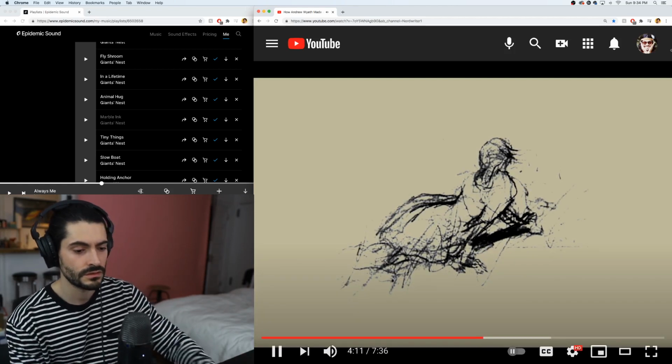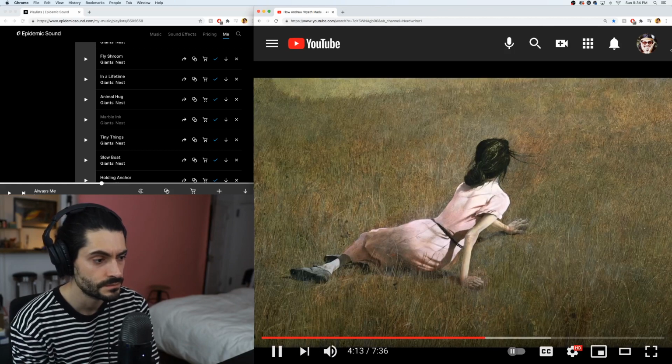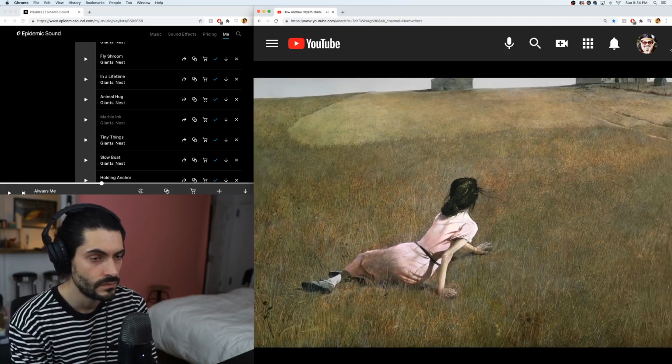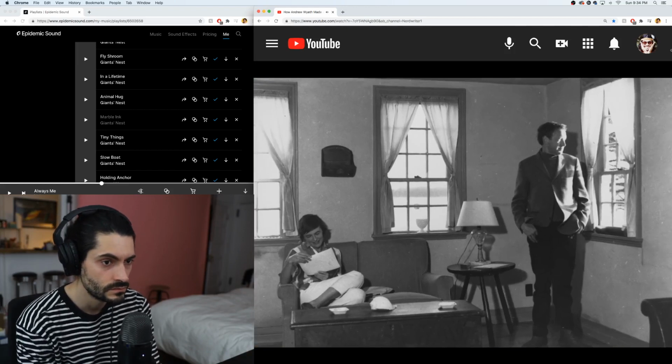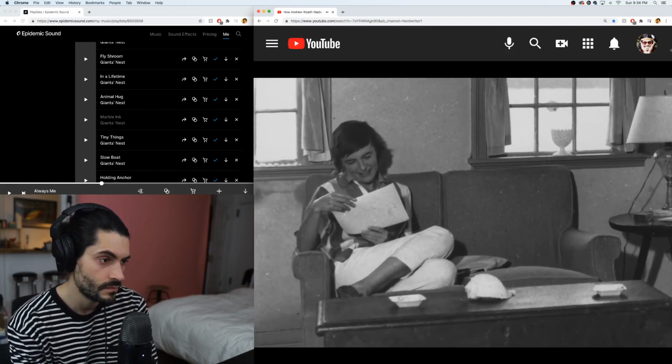Olson was 55 at the time of the painting, but if the figure in that pink dress looks more youthful, that's because Wyeth used his wife Betsy as a model for Christina's torso.